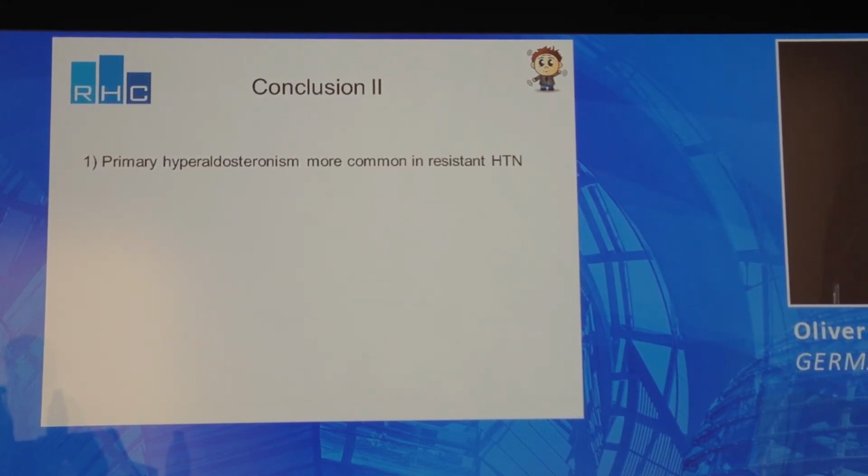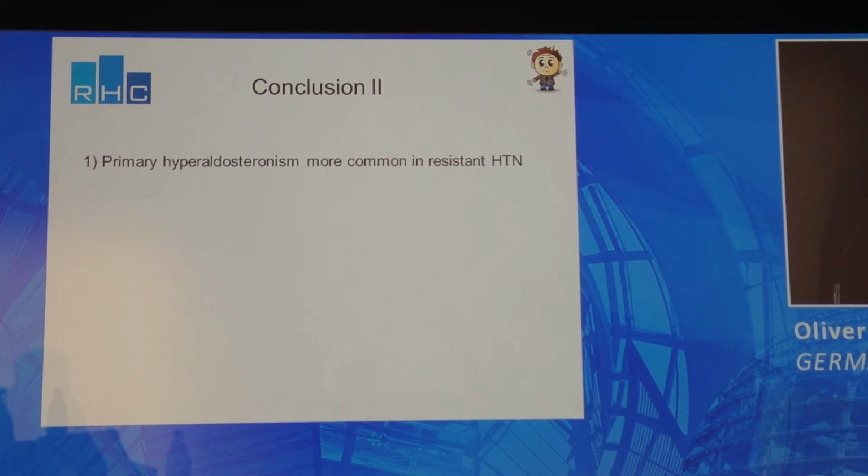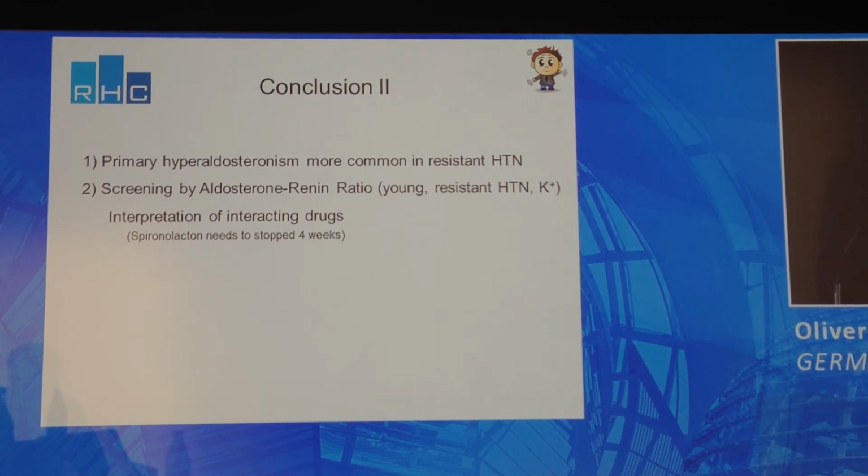I told you that it's very common in patients with resistant hypertension, and in particular, if you have a suppressed renin, the beta blockers won't work, ACE inhibitors won't work. So the drugs that you give your patient just don't work. So you have a good bias that a drug-resistant patient with resistant hypertension might suffer from primary hyperaldosteronism. We should screen not every patient, but especially this young person, for example, the resistant hypertensive patient, and the patient with low potassium. You have to interpret the results by knowing which drug is doing what to the renin, especially, as I said, the beta blockers increase the renin, the diuretics and the ACE inhibitors increase the renin.